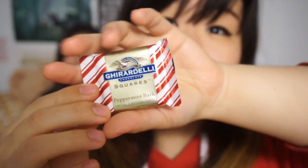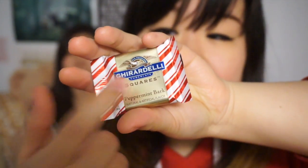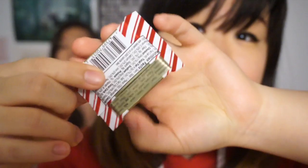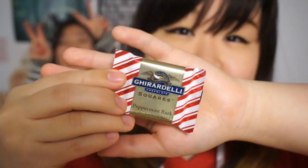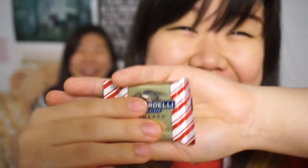Here's the packaging. So there are actually two of these in the box. Nice peppermint inspired design. Candy cane inspired design, that's what I meant to say. Hi, Jen. Oh, I got caught. And when you open it.